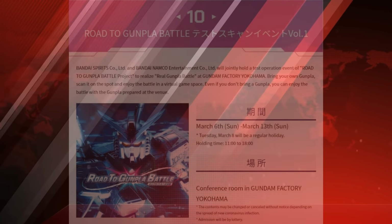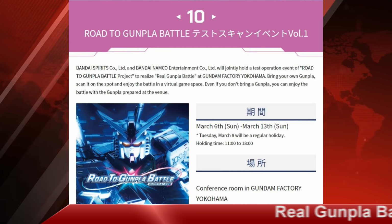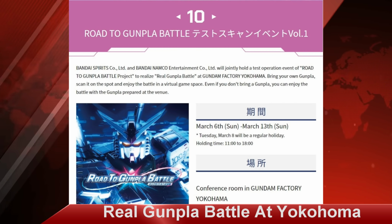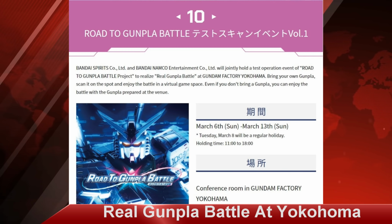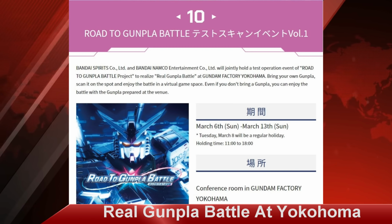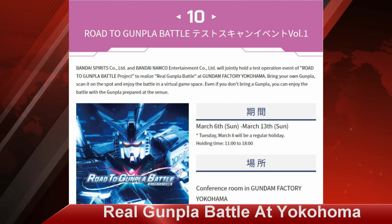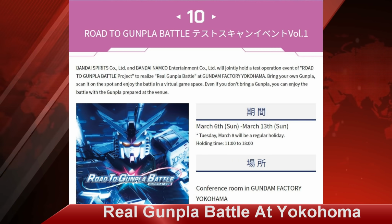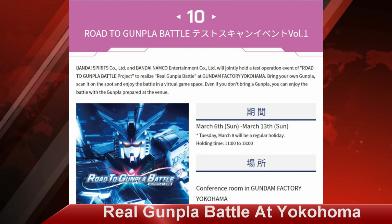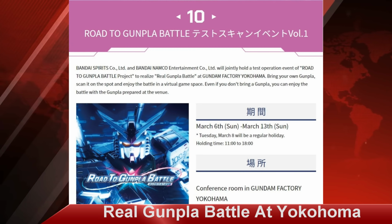Well folks, Bandai Namco finally did it. To commemorate the extension of the Gundam Factory Yokohama period, they will be holding exhibitions and various projects that you can enjoy in the world of Gundam and the area of Yokohama Bay. Bandai Spirits Co. Limited and Bandai Namco Entertainment Company Limited will jointly hold a test operation event for the Road to Gunpla Battle project to realize the real Gunpla battle at the Gundam Factory in Yokohama. Bring your own Gunpla, scan it on the spot, and enjoy the battle in a virtual game space. Even if you don't bring a Gunpla, you can enjoy the battle with the Gunpla prepared at the venue. It's really cool. We're seeing the future happen now, and maybe one day, us here in the West will be able to see it.